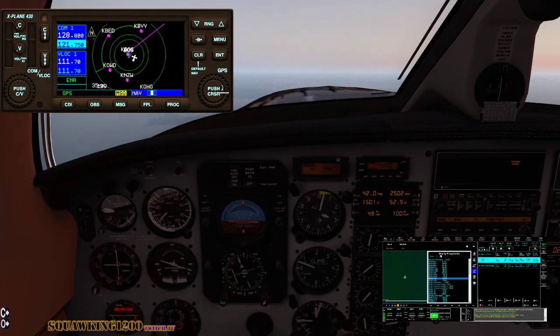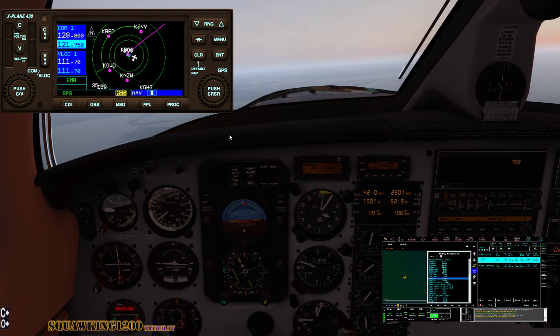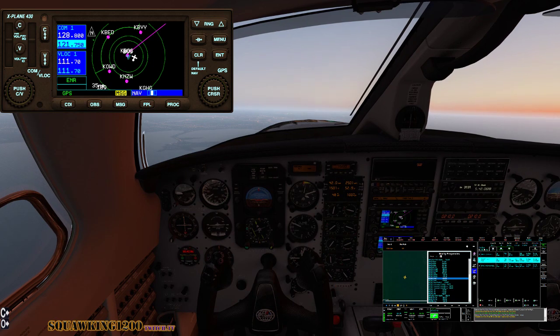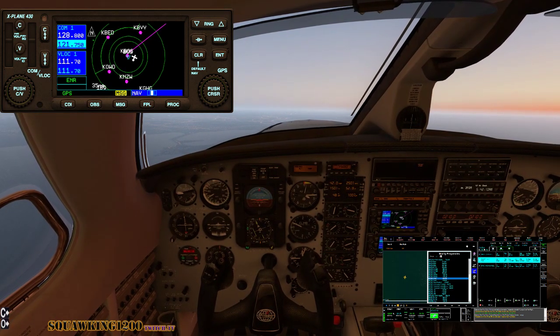Cessna 12 Bravo, contact departure on 133.10. I like the thing where you can plug the headset in and it turns down the engine noise automatically. Departure on 133.10, Cessna 12 Bravo.